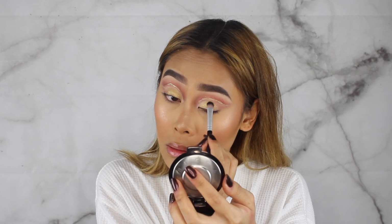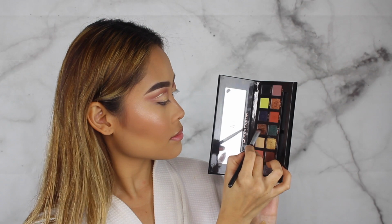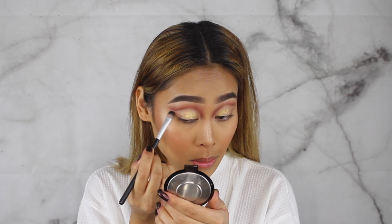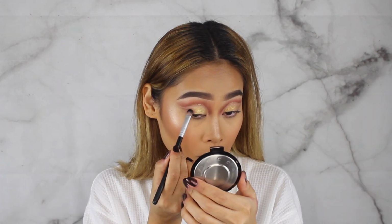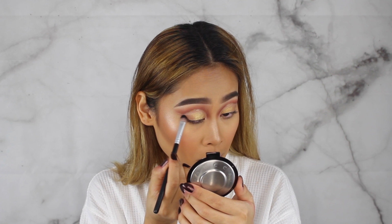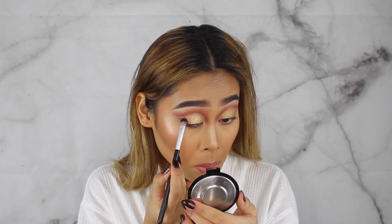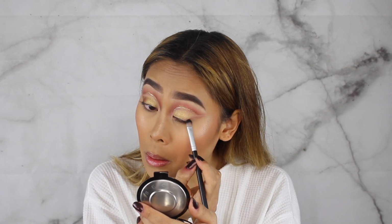Okay, so now going in with the second shade, Sphinx. Don't be afraid to press down a little harder on this color. It's a little bit more of a creamier consistency. I'm gonna go in the outwards part of my lid and feathering it out and then feathering it in, so that way it looks like it's blending into that Sphinx color.